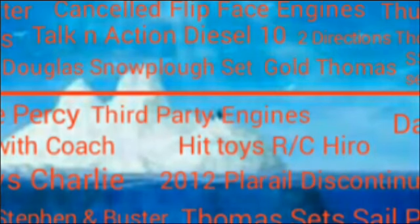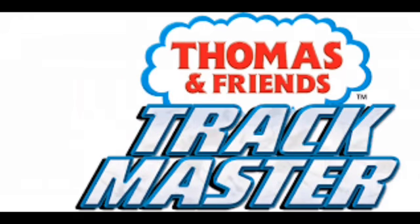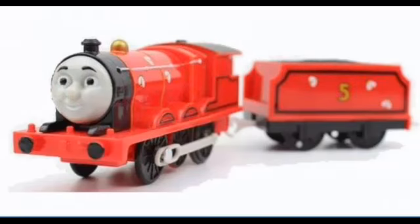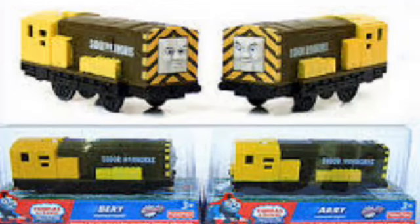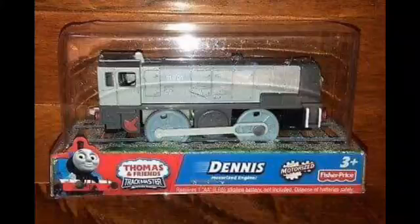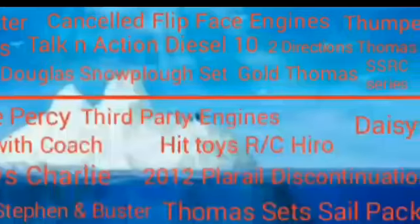The third-party engines. After the Fisher-Price Trackmaster got a redesign in 2014, a different company decided to continue the old-style format and started producing bootleg engines in a fairly similar box. There are really good ones like Arry and Bert, but there are also some bad ones like Dennis and Stephen. Where is poor guy's tender?